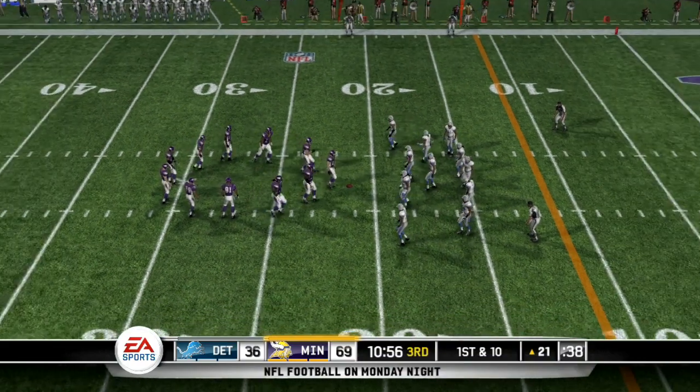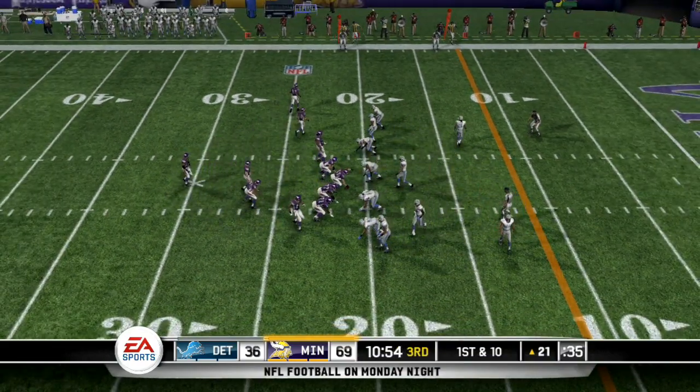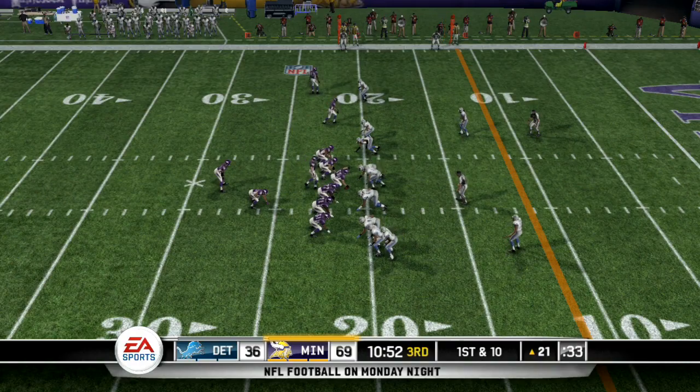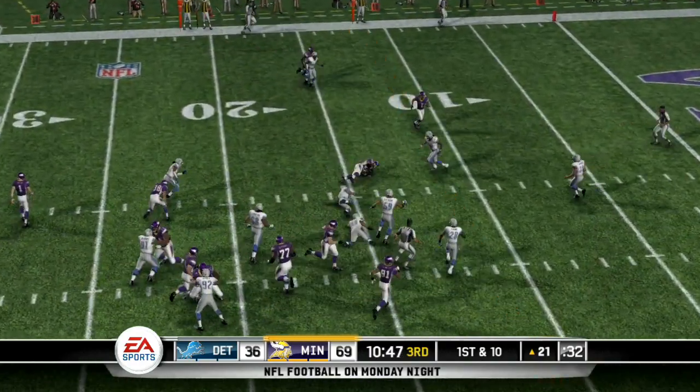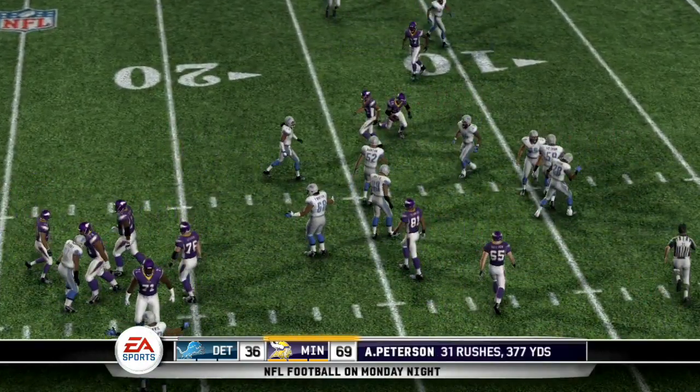It really is so much the key to football. You talk all the time about you have to establish the run. Well, there you see why. You establish the run, and then you come with the play-action pass. Just so hard to defend. Tackle was made by Barton.